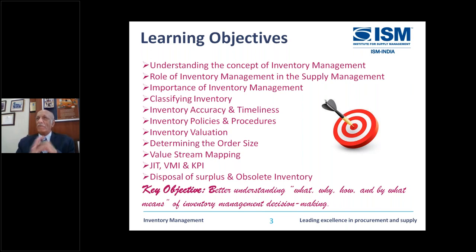Classifying the inventory is very, very important. If I look at the techniques of management, classifying comes number one to me. So normally when people ask me what the best practices are, I'll say there may be many best practices. The very first best practice is to classify as per ABC classification or some other classification. I'll walk through different classifications.